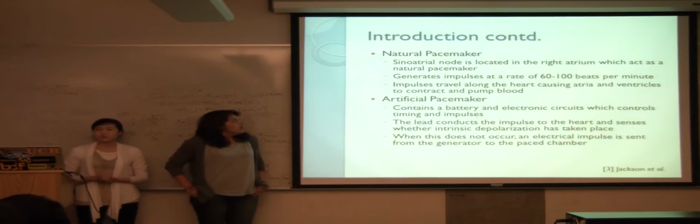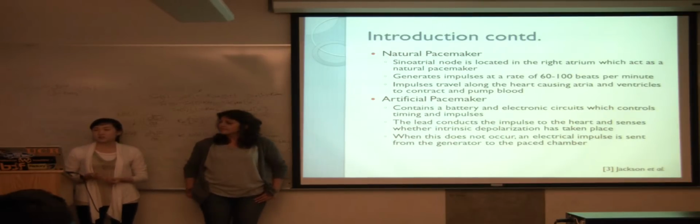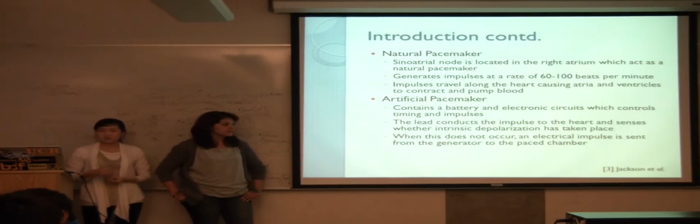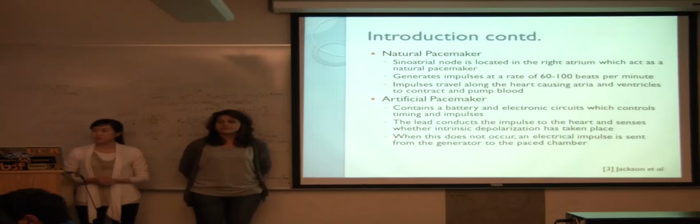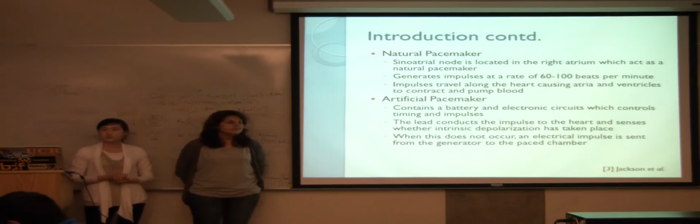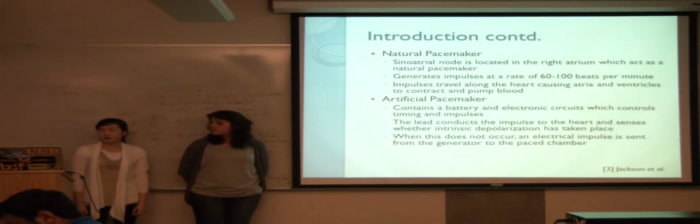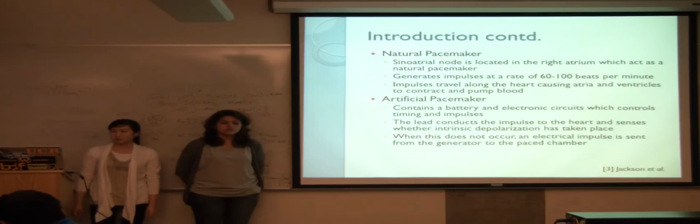So to talk about the natural pacemaker, the heart contains the sinoatrial node, which is specialized cells that act as a natural pacemaker, and it is located on the right atrium. It usually generates about 60 to 100 beats per minute, and the impulses travel along the heart, which causes the atria and ventricles to contract and pump blood.